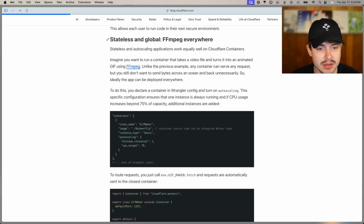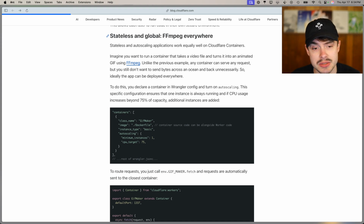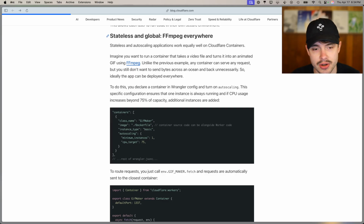Instance type is basic, and then we can configure the auto scaling here. So here we have a minimum instances of 1, and it will auto scale once our CPU target hits 75. Something else to think about here is we might also want to scale based off of memory, potentially. I'm curious if there's other options on controlling the auto scaling. I'm also curious if the minimum instances has to be 1 in this case. Maybe you technically can do 0 and just eat the cold start if you want to do that.